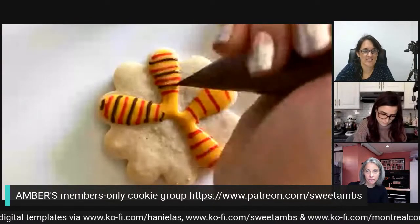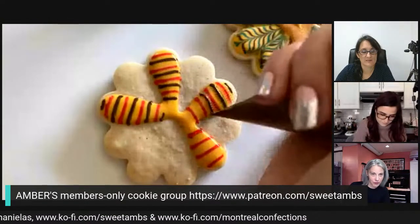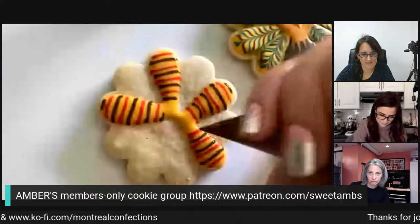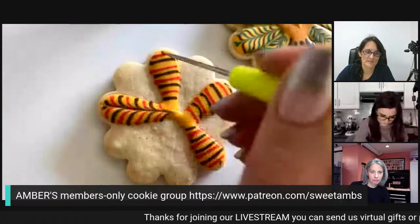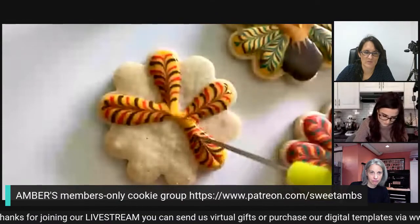Well, so now she's adding brown between the red lines. Striping it up. Wet on wet is one of my favorite techniques. And I think Amber will agree with that. She also likes that wet on wet. And look now, everything changes, right? Once you start pulling that scribe through the icing.